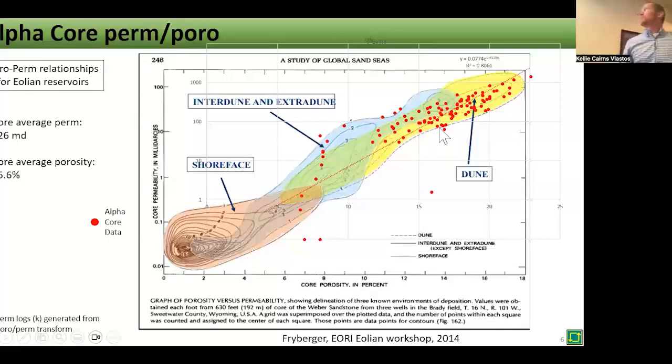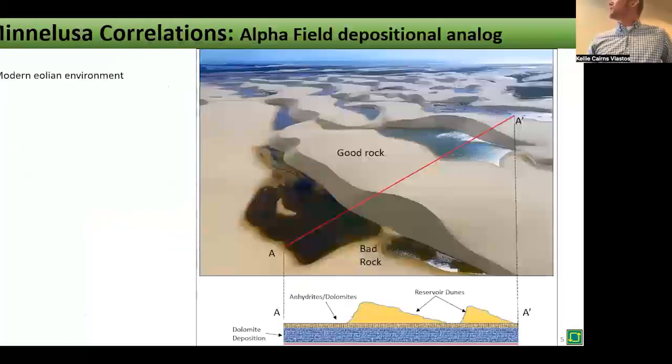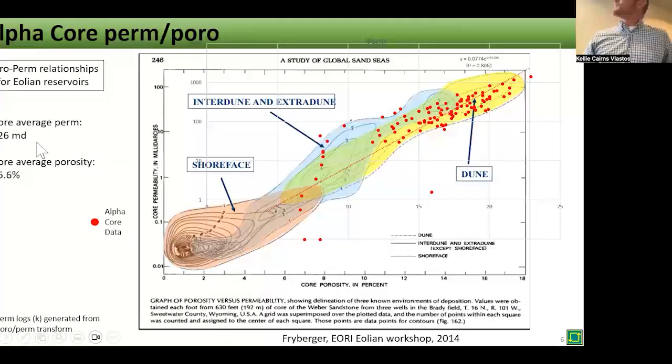And we'll talk about the poro-perm relationship a little bit more later, but I wanted to touch on this while we were looking at this image of good rock, bad rock. You can see some numbers here. Average core perm is 226 millidarcies and porosity is 15.5. The slope of this line was used to generate my permeability logs that we'll use later. And you'll see those, but that's the slope of this red dashed line here.